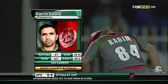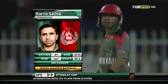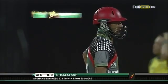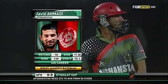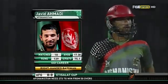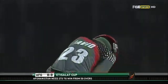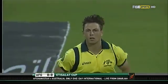Karim Sadiq. He has a habit of hitting the first ball of limited overs cricket for 6. Straight back over your head. I wonder if Pattinson knows about that. He's done it at least twice that I can think of. And Javed Ahmadi, his opening partner. Strike rate of 75, that's pretty handy. Not too worried about averages at this early stage of Afghanistan's cricketing career, as it were, at this level anyway.